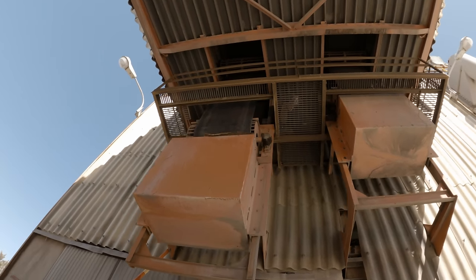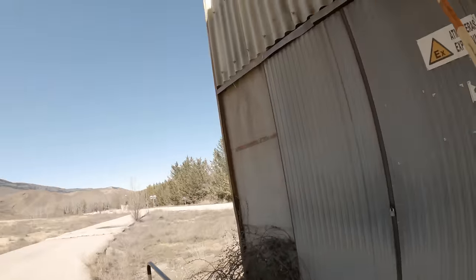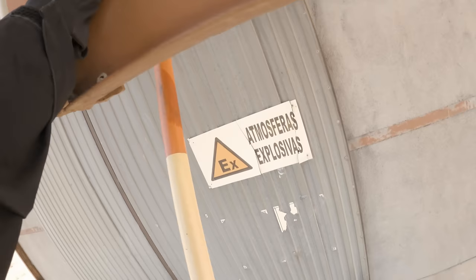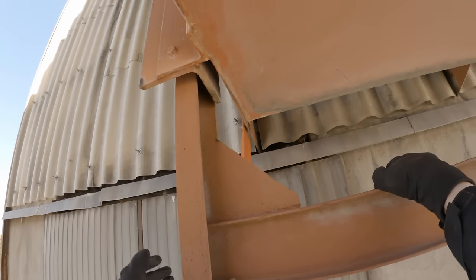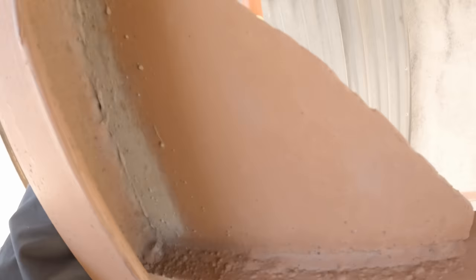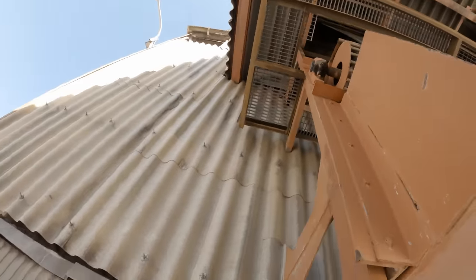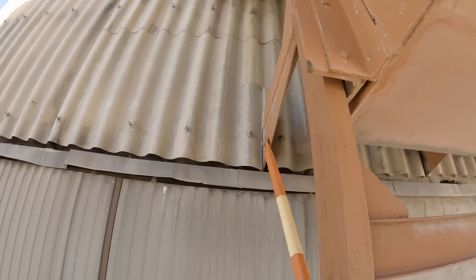Start the journey. My shoes have no grip. No, I literally am sliding off it. Like, it's going like this.